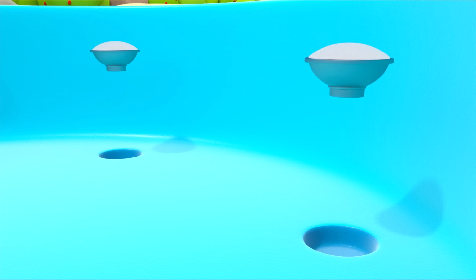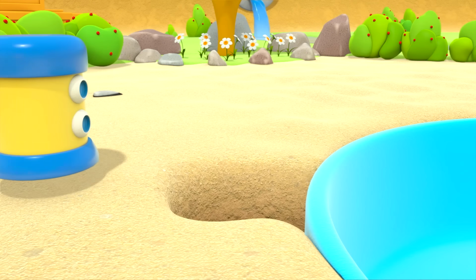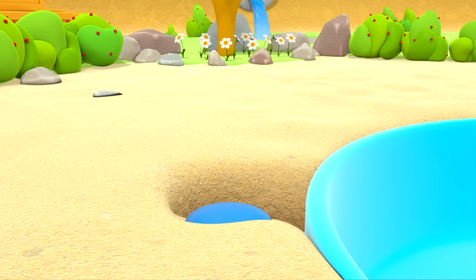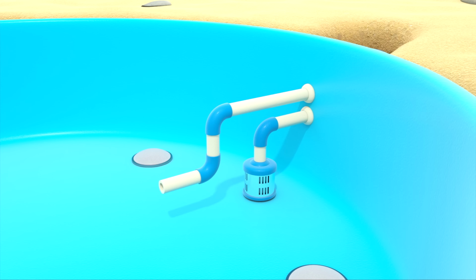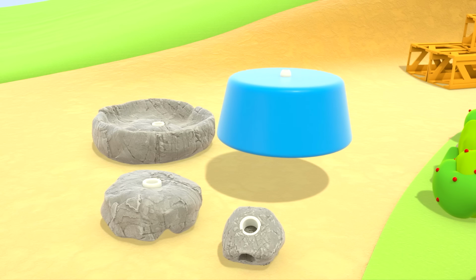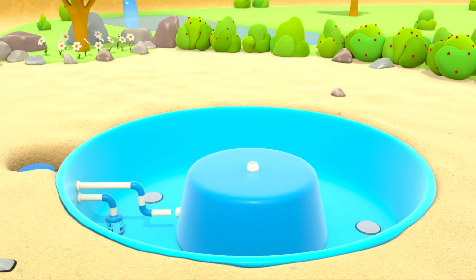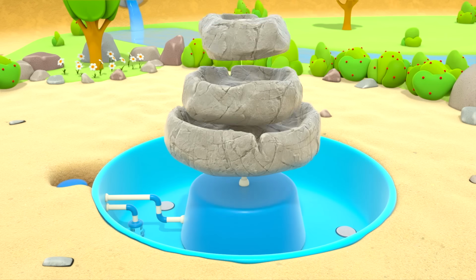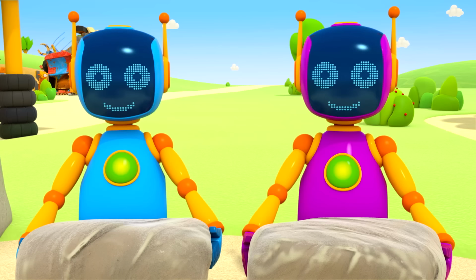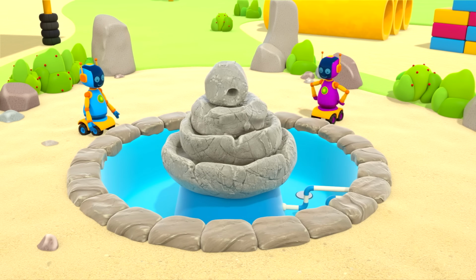Let's put some lights in to light the water up. A pump. Some pipes for the water to flow through. And that's the base, which we will stack the beautiful stones on. Here they are. The robots are putting some stones round the edge.